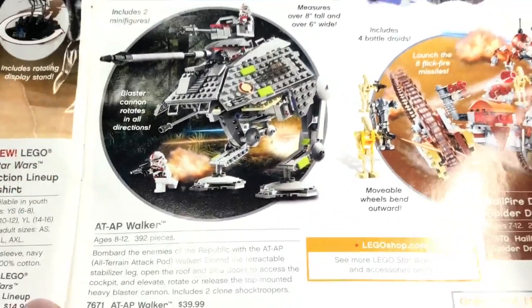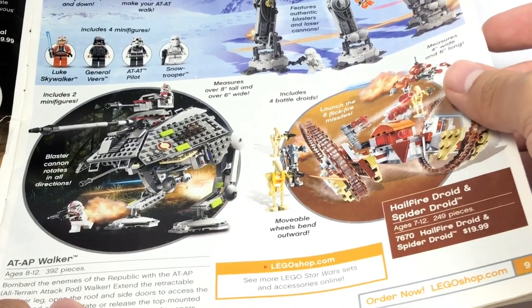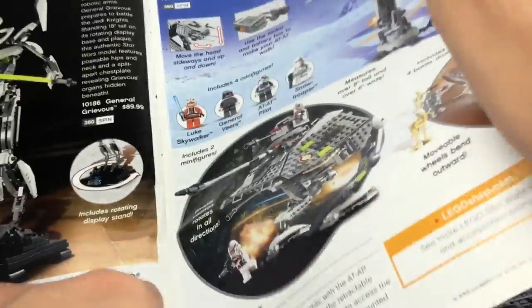And Episode 3 AT-AP Walker and Hellfire Droid and Spider Droid, which I got the most recent. Yeah, I got the 2015 version of that, which, I don't know. It was okay.